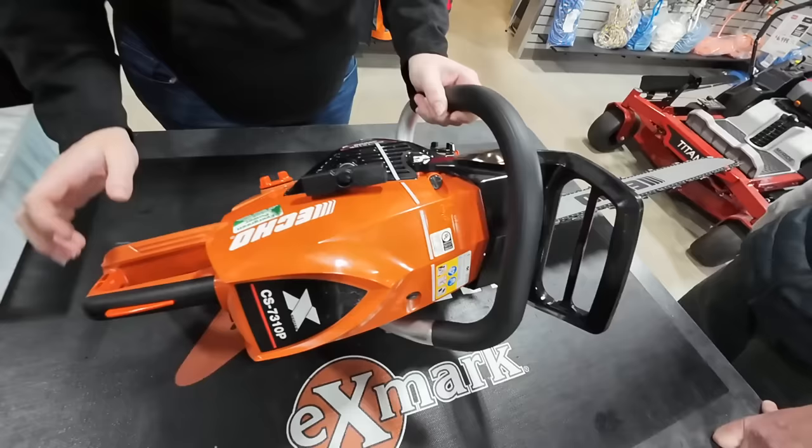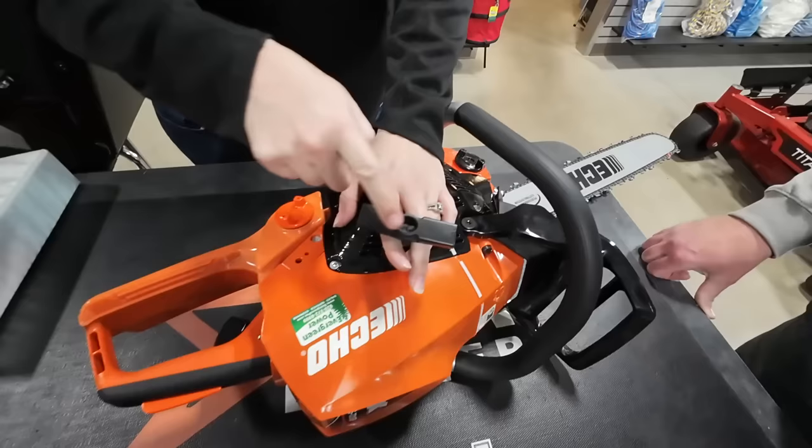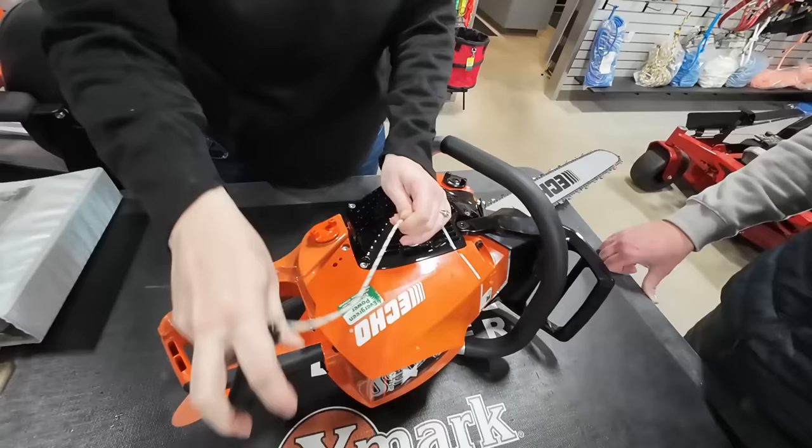A cool thing that Echo does, and a lot of people like Stihl because they've got those flip-up style caps, what Echo does is they form the recoil handle on purpose so that you can pull that out. Isn't that special? Looks like you've got some fuel in there. Yes, we have it for you. That's a cool feature. So now you don't have to have a wrench in your pocket.